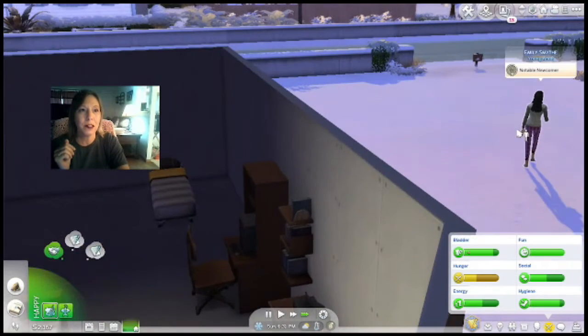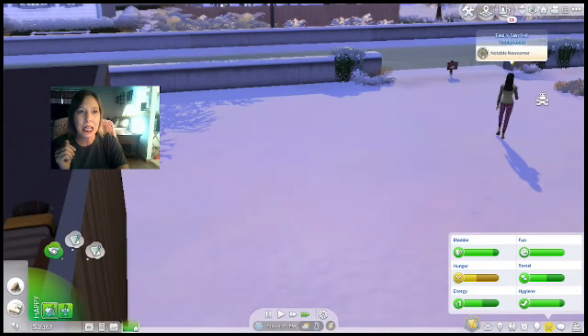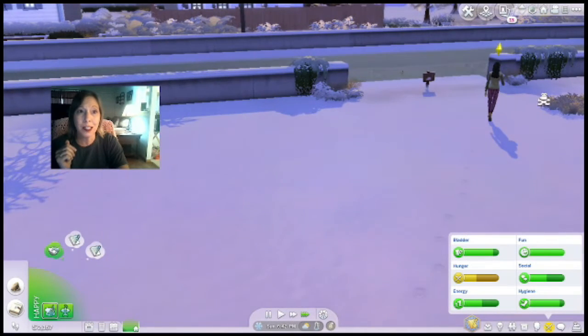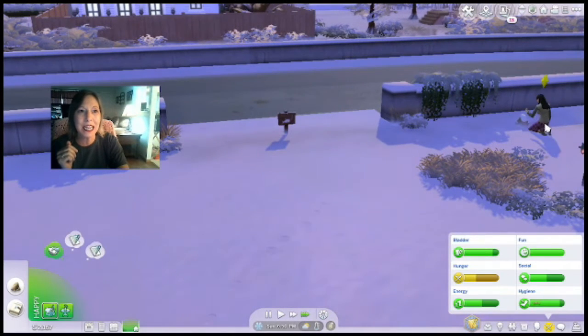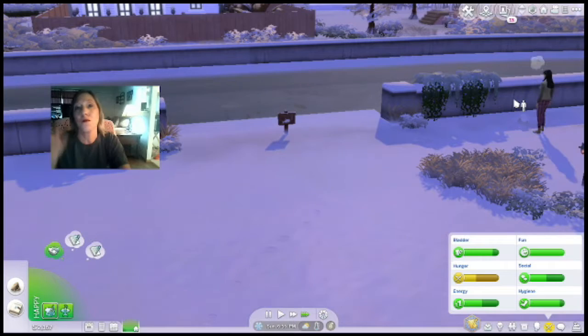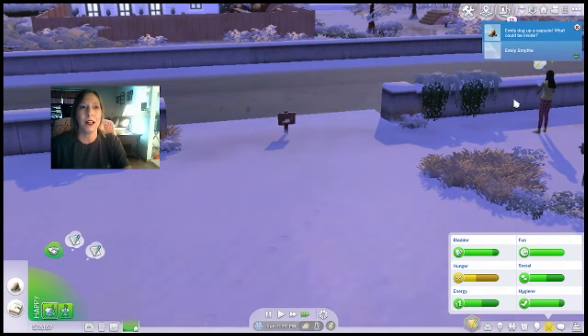Well, okay, so does she go skinny again? Y'all, I'm serious. This is really ridiculous. She goes from skinny. Look at, she went skinny again, y'all. She looks like she's skinny. This game is so funky.